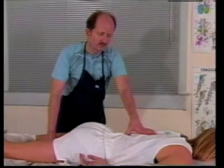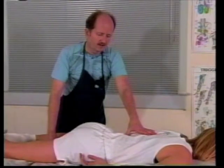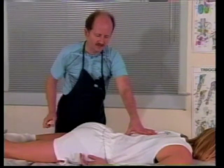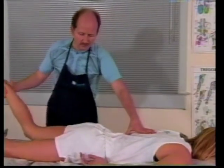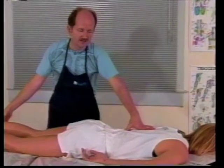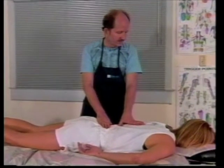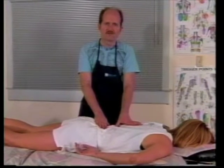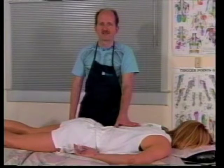And again, we hold this for 30 to 90 seconds. I can feel it let up under my thumb. It's letting up now. So we bring it back, and I continue to hold the point even as I bring Benny back into a neutral position. That way I can ask, how's that feel now? Good, good. So that's how we'll work trigger points in the low back area.